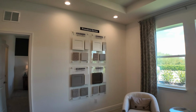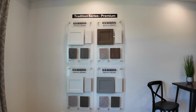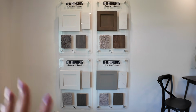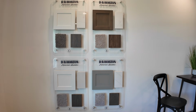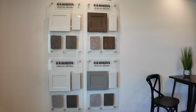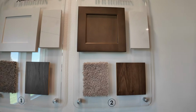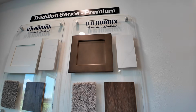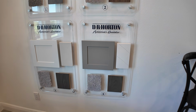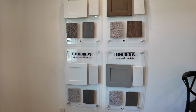So there are two different collections that this builder built in this community. So this particular floor plan falls within their Tradition Series Premium. These are actually the options that you have available. Ironically enough, I'm not seeing the particular color of cabinets that are currently staged in this model home, but these cabinets are really nice. They're a darker brown color. If you like the gray cabinets, you have gray cabinet options available. So there's a little bit of variety for everyone, depending on what it is that you like.